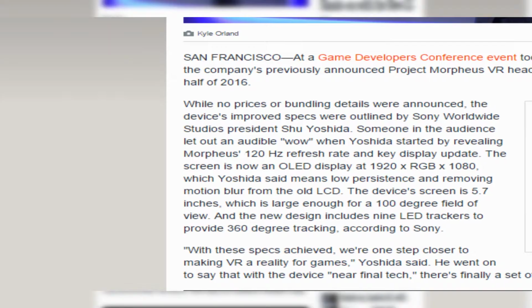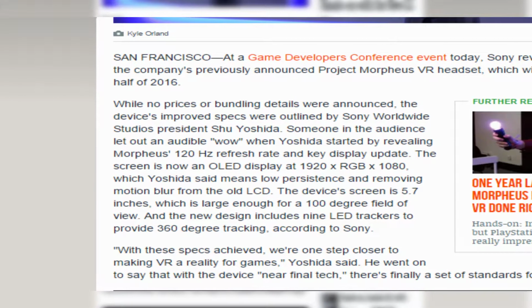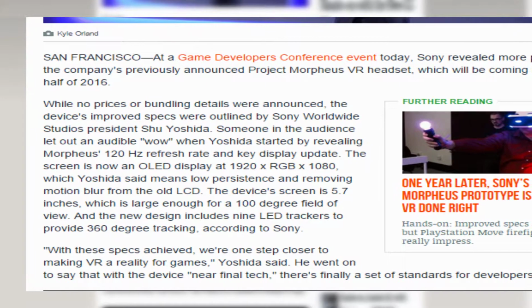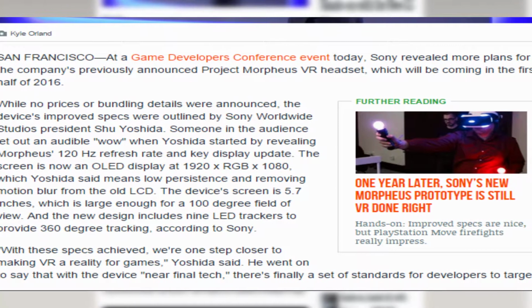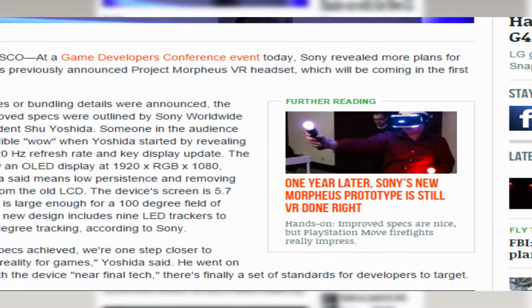The second one on the list is the Project Morpheus from Sony. It has a 5.7 inch OLED display, but it runs with a 1920 by 1080 screen resolution instead of 960 by 1080 like the Oculus Rift. It has a better refresh rate than the Oculus Rift itself. This one can go up to 120 Hz and also 60 Hz, depending on the game you're playing. It also has approximately a 100 degree field of view, just like the Oculus Rift. It's also HDMI and USB powered as well.